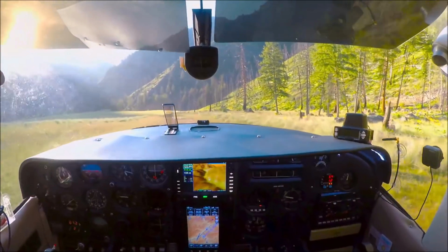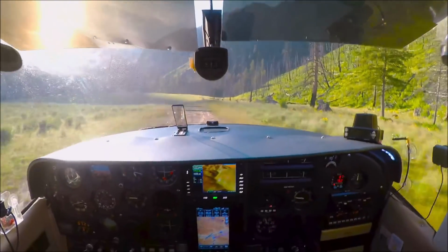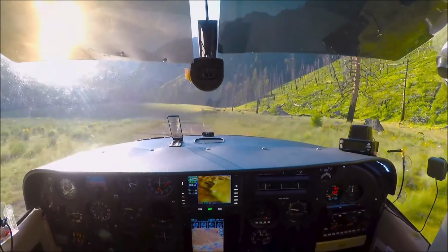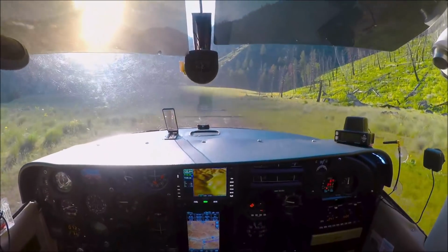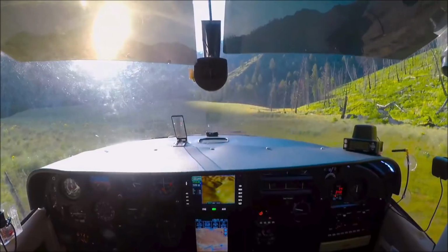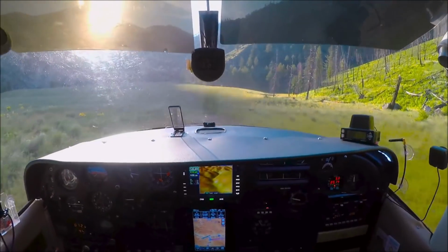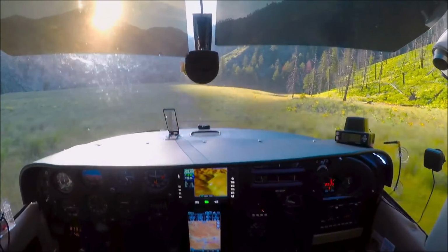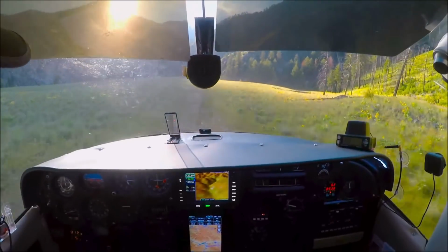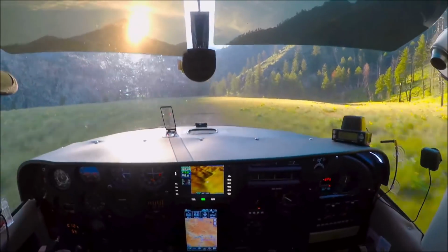This is Soldier Bar in Idaho, where the first half of the strip is almost unusable because it's so bumpy, has so many water bars that you're just rolling to get to the spot where you can hit full power. While you're slow rolling it, you have to be very careful, especially on a truck like the Cessna 182, not to hit the propeller in one of those bumps.